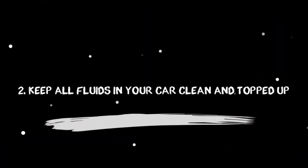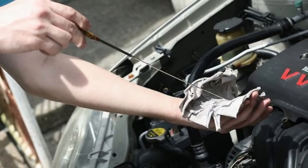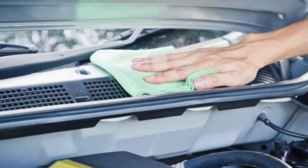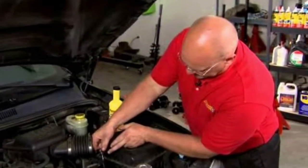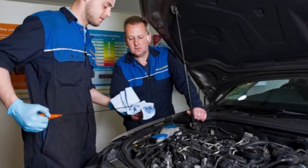2. Keep all fluids in your car clean and topped up. The health of your automatic transmission depends on the condition of the transmission fluid. The same goes for the braking and power steering systems, the engine cooling system, transfer case, and front and rear differentials. All the fluids are vital for your car, and over time they evaporate, leak and lose their qualities, so change is needed and top up when the level is low.